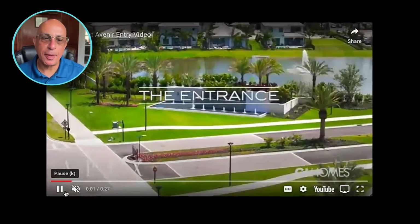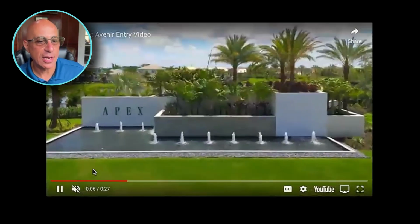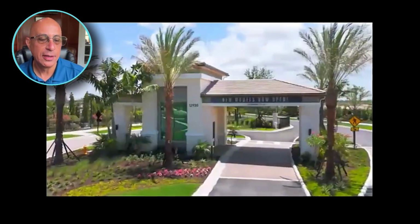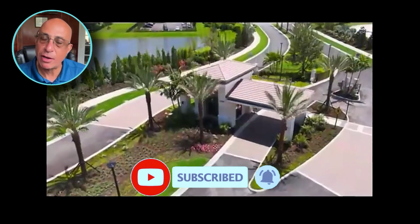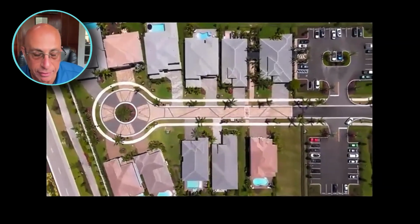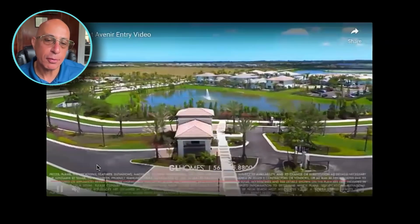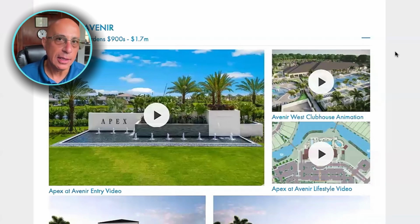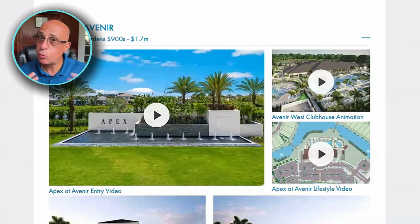So before the entrance was built, this was the rendition of the entrance, and now it's actually in place. This is some of the things that they have in place. There's a guard. They set it up to have a guardhouse. A lot of the communities in Apex at Avenir do not have this feature, and I think it's actually pretty important when people are considering looking at homes in any community here in South Florida. It costs more money, but in my opinion, it's worth it.